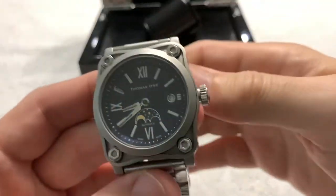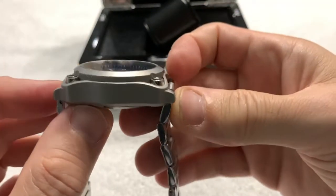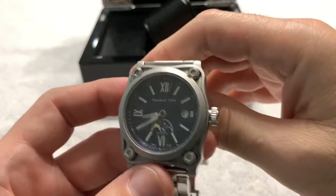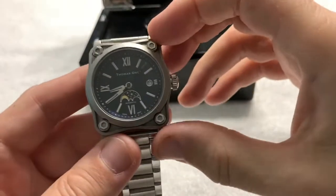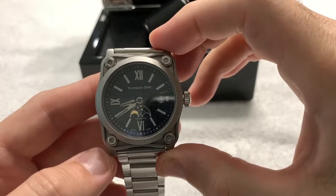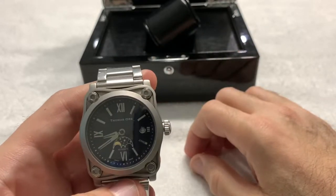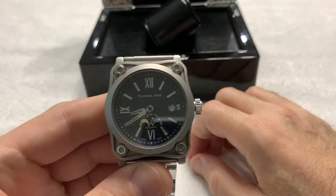I mean, I've worn this watch for several days now. It's not too heavy. I mean, I've got heavier watches than this. If you don't believe me, go check my videos. So this watch wears very comfortably for me. I do not own a square case watch. This would be sort of a first for me. It's not bad. It doesn't wear like a square case. It wears very well, and it has a great look to it.